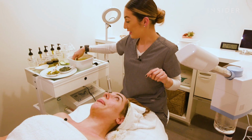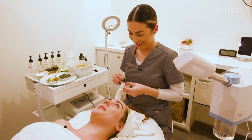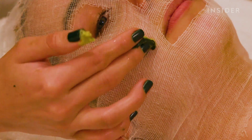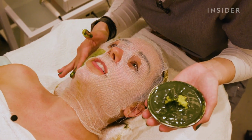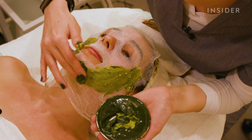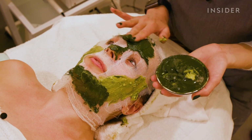So what's next? Next is going to be our mask, which is the repair part. Okay, this has a lot of avocado in there, right? Yeah, a whole bunch of avocado, and we put a little bit of squalene in it as well. Wow, I feel like guacamole. It's so cooling on my face. Good. It really just smells so fresh.